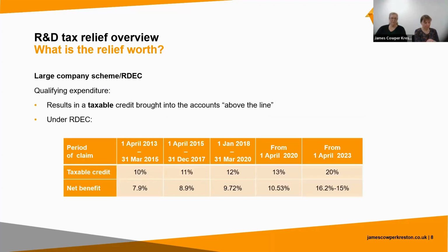Next slide, please. And just a quick look at the RDEC scheme, which is applicable to large companies or where your R&D expenditure is subsidised. Unlike the SME scheme, the taxable credit has got better over the years. You can see currently it is 20%. The RDEC scheme actually is the basis for the new merged scheme, which we'll cover a little bit in part 2. Next slide, please.